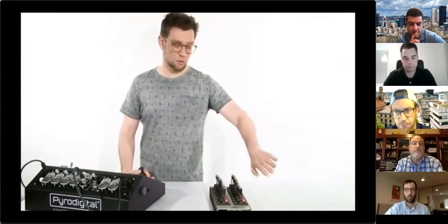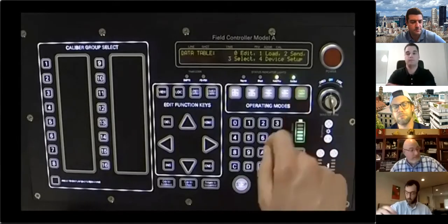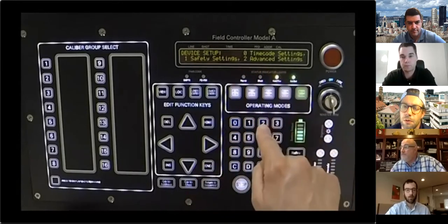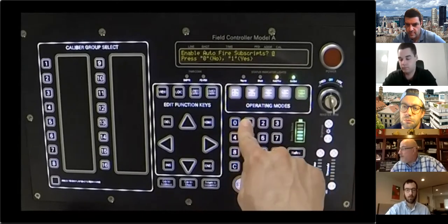So let's say these here would belong to a show number 1 on the day, let's say in the morning, and those ones would belong to a second show in the afternoon or at noon. So I go to data table and enable the subscript mode in the device options and advanced settings, subscript mode, and I of course say I enable that.